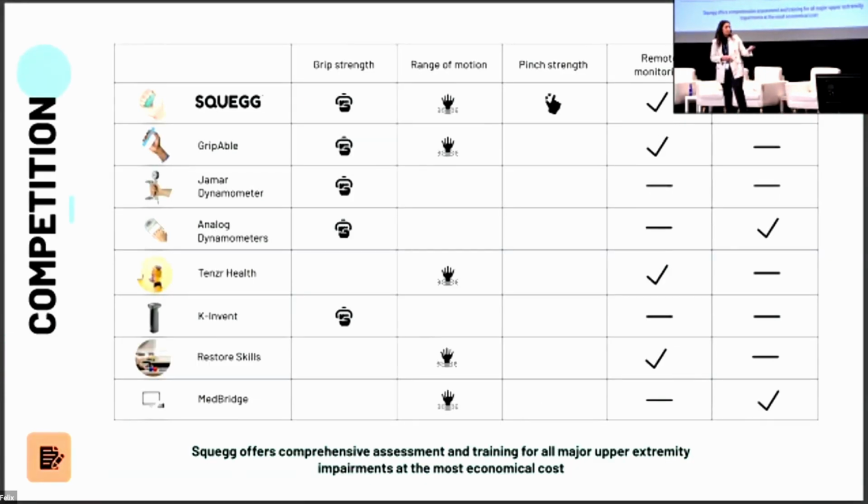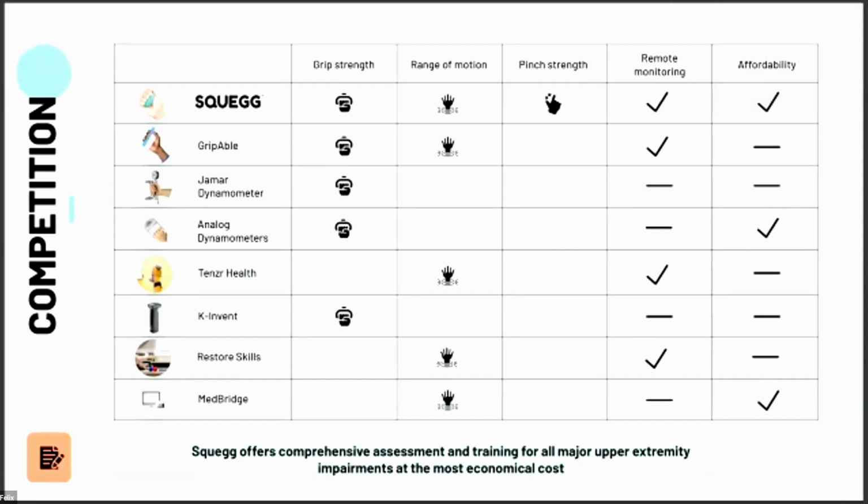When you look at our competition, it's easy to see that there's a lot of devices out there that are pieced, and they may offer great solutions for different components of upper extremity therapy, but nothing that encompasses everything together and also supports that process being remote, digitalized, and in an affordable way.